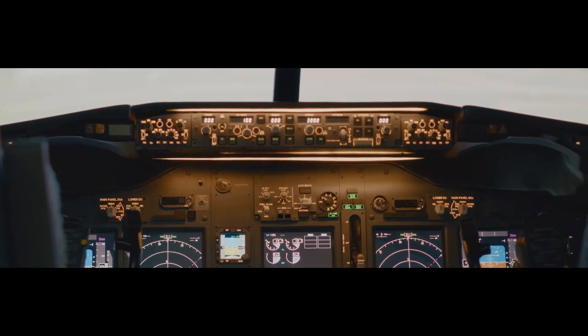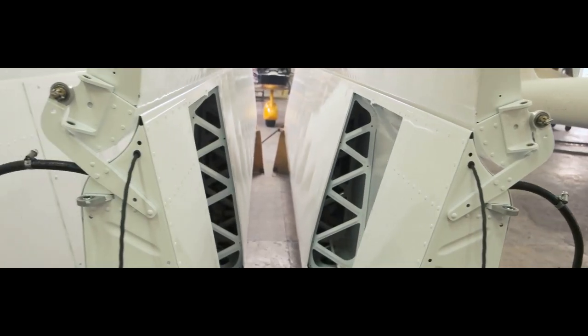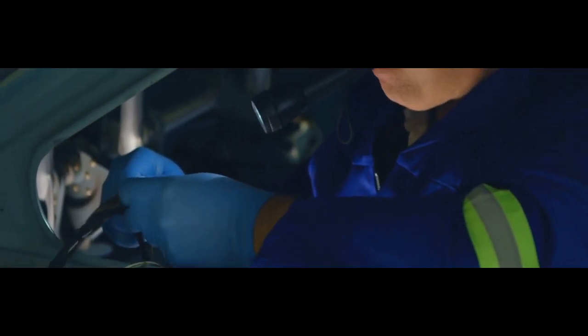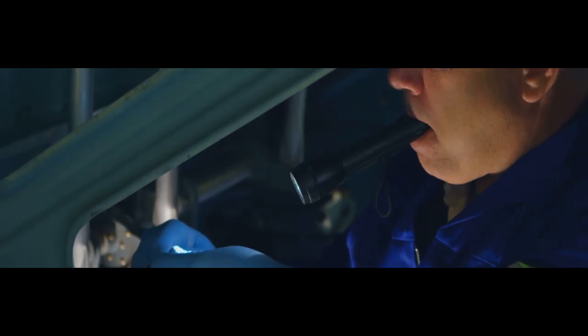Buckle up, petrolheads, because we're going from concept to flight. We'll delve into the intricate world of airplane manufacturing. From the initial spark of an idea to the final stamp of approval, it's a journey of meticulous planning, cutting-edge technology, and a whole lot of hard work.